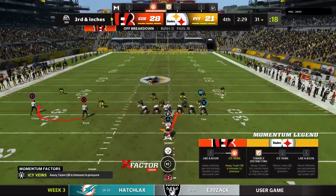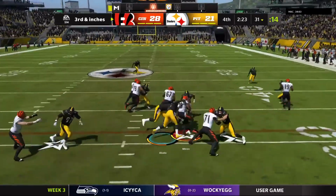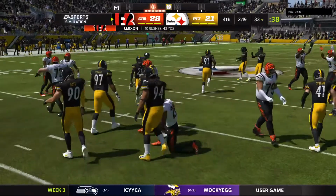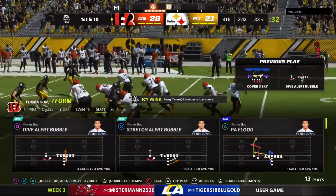The battle in the trenches never more important than right now. This is 3rd and inches. They'll stay on the ground, Mixon again. And he is going to have the first down, and that is going to suck the life right out of this crowd. 2 yards is the pickup, and the Bengals are going to have a first down.